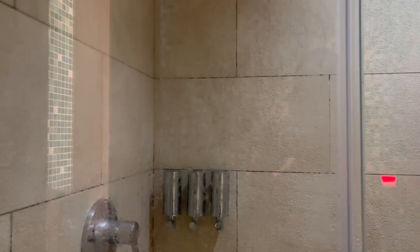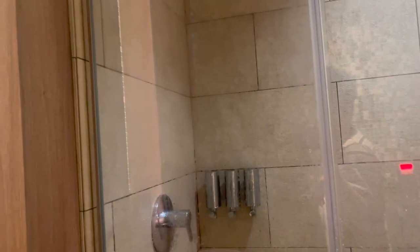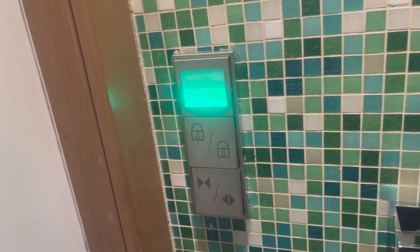So I finished my shower, and you can see the shower room is quite huge. And they got the conditioner, shampoo, also the soap. Over here, they got the body lotion and also the soap. But I didn't really use any from here. I only used shampoo and the soap over there. So yeah, pretty much quite clean. And to unlock, you just need to place that to green. Yeah, really simple.